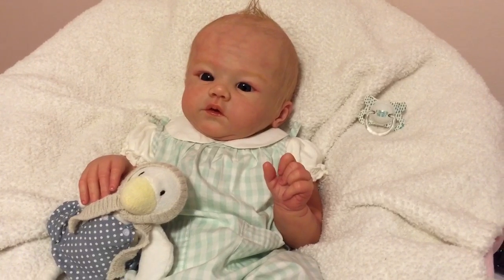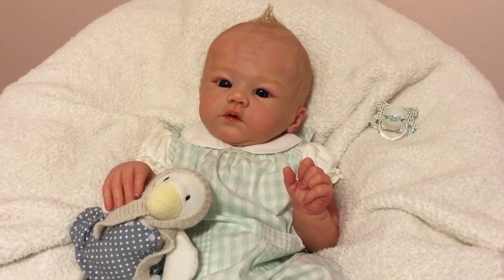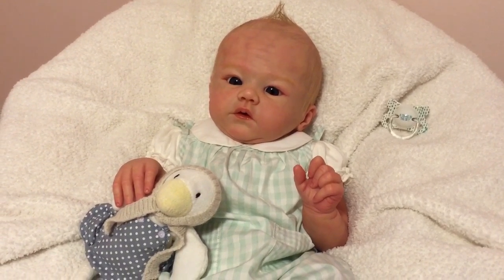So I generally stick with the secondary market for most of the reborns that I buy. I can't remember the last time I actually bought a doll off of eBay.